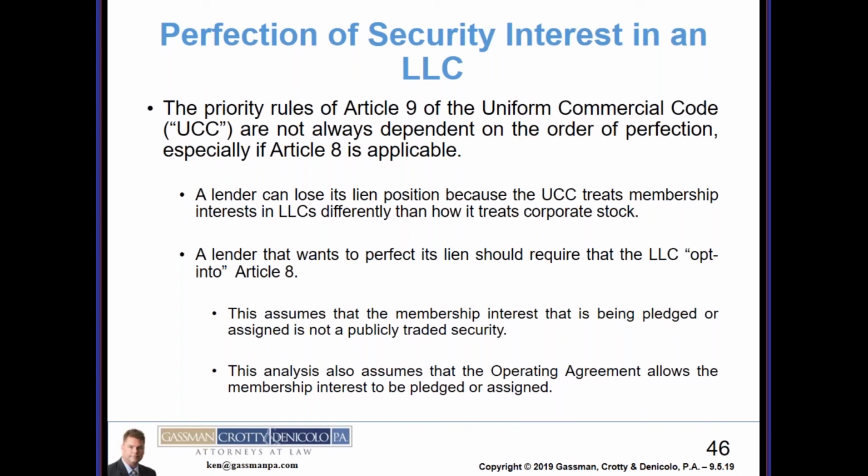Now, many people don't want to have that happen, and as explained in more detail on this, what you can do is opt into Article 8 in the operating agreement for the entity, and clearly state that on any membership certificates that you have as well. And by opting into Article 8, perfection is achieved by holding the membership certificate for the entity that's pledged. You don't need to file a UCC-1, and so it's not a matter of public record, which is the biggest benefit for most clients. But in addition to that, there's less expense associated with the UCC-1. You also don't need to worry about having a tickler in place to make sure that you maintain the UCC-1 accordingly.